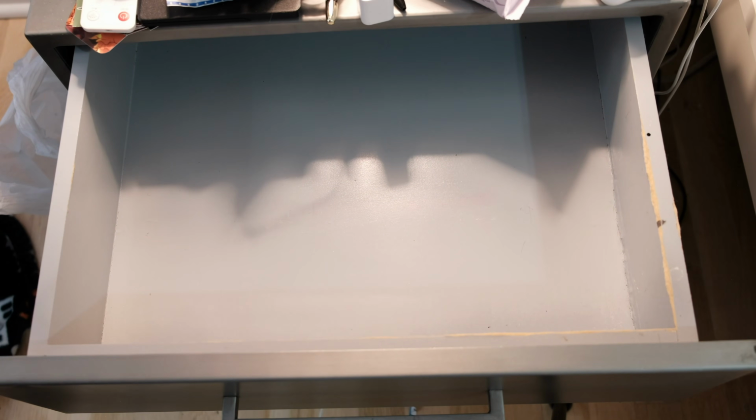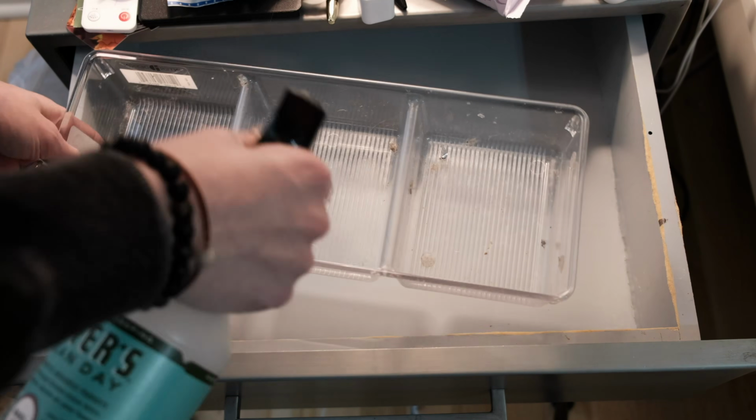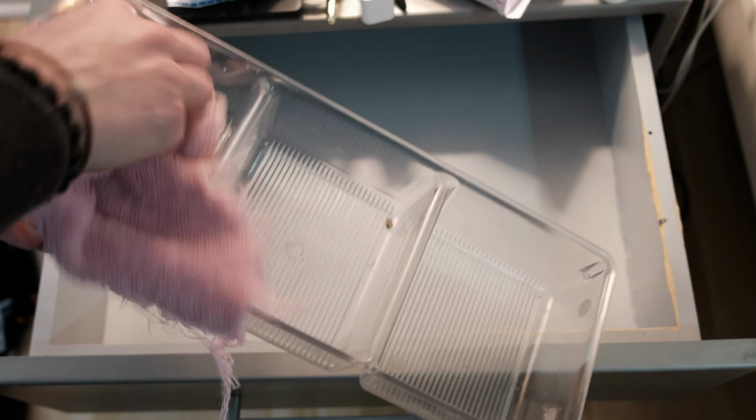We're getting a nice clean slate going. It smells fresh just looking at it. I don't know what happened before. I'm not claiming her. Oh man, you know I have no shame in showing you my embarrassing messes, but we're cleaning it up. It's all right. We're getting a fresh start.